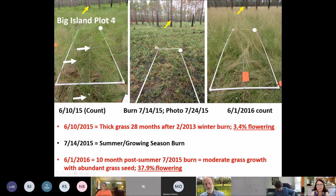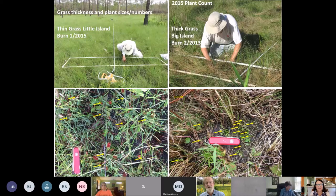And so to make sure we get good seeding, fire is really critical. In a time when you've had really thick grass, like shown here, the flowering percent is much less, down around 3%. So it's really important to make sure that you have fire to encourage these. And one other thing that happens, the size of the plant even changes.